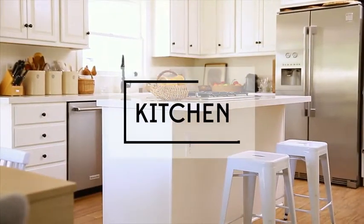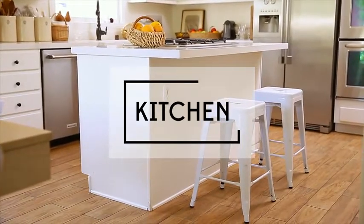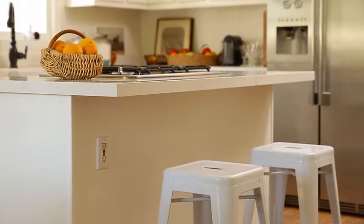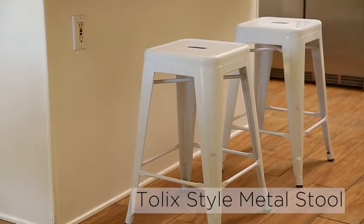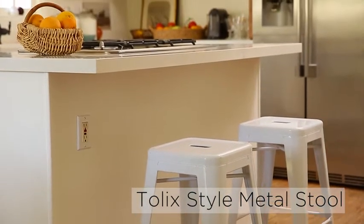In the kitchen, stools are a functional and stylish option for a kitchen counter or island. Be sure to measure your counter area, since stools come in both counter and bar height. Tolex-style metal stools have an industrial look and come in many color options to suit your kitchen style.